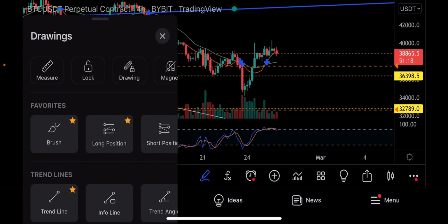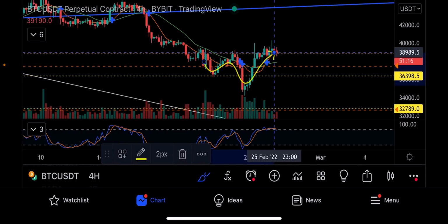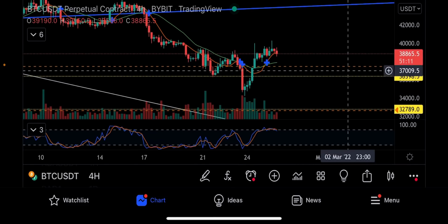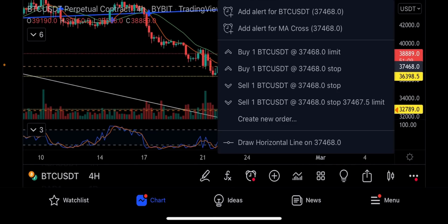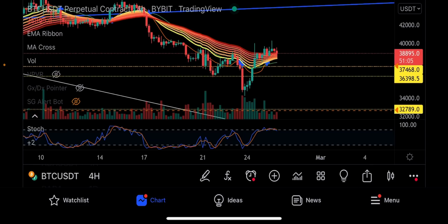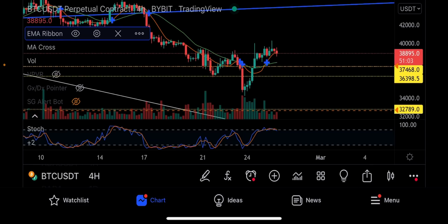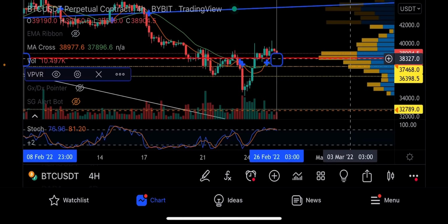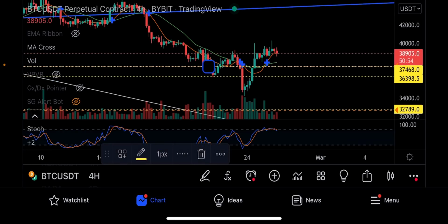But there is also a W formation on the shorter term time frame as well, so we've got to keep that in mind. But the stochastic is overbought, turning to head down. So my target for the short term is going to be 37,468. EMA ribbons are trying to turn to head up, trying to cross. VPVR, we have a strong support here at 38,000. That's the highest support.